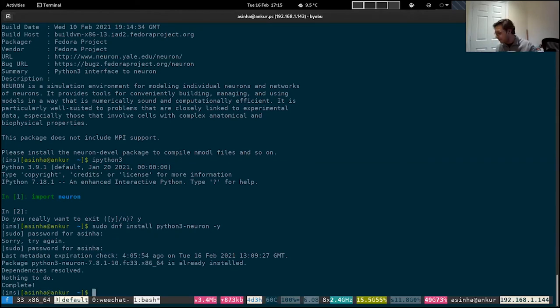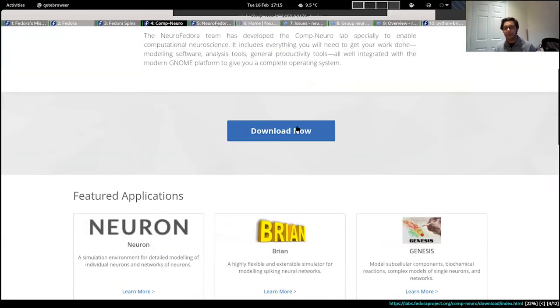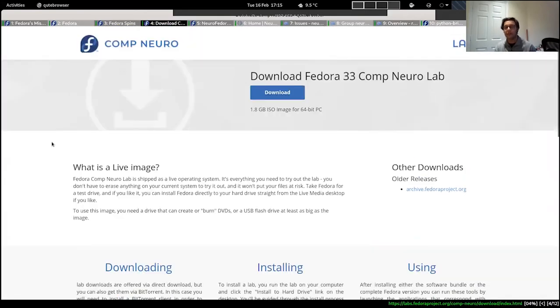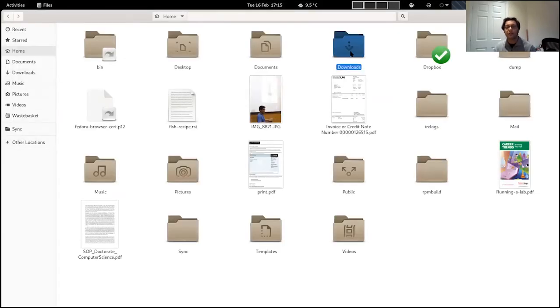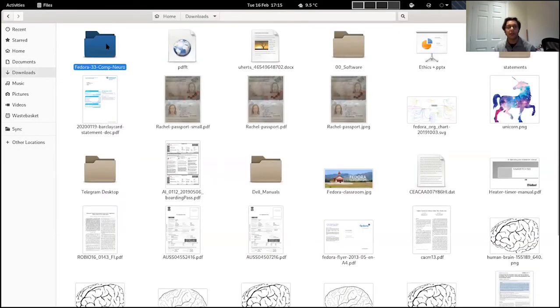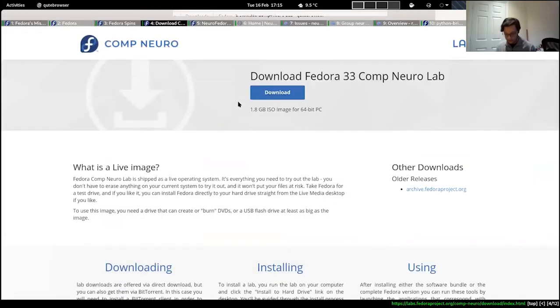Now, if you install from the Conf Neuro image, if you use this image right here, then you don't even have to run the DNF command. All of this stuff is already included, right? And I believe I have downloaded an image, so I can show you how that would look. Right, so that's my ISO that I've downloaded from the website. And I can show you in my virtual machine tool.